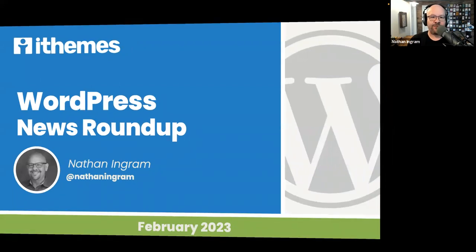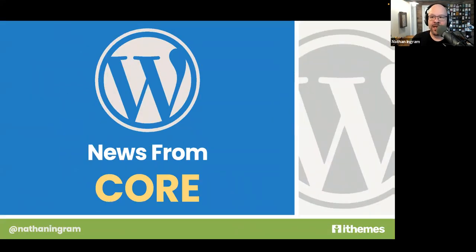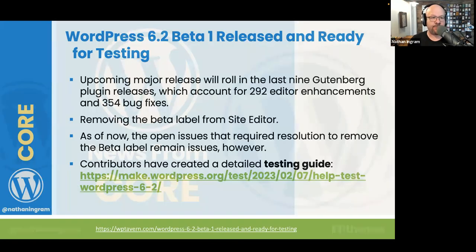So let's get started, no further delay, with some news from Core. The release of WordPress 6.2 is pressing right along. Beta 1 has been released and it is ready for testing. You can download that from WordPress.org.